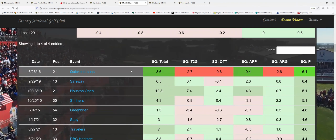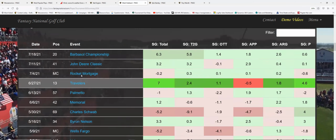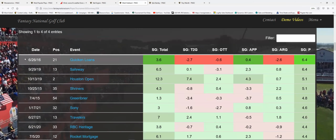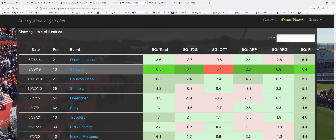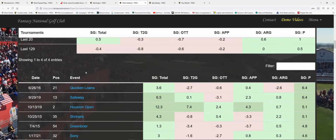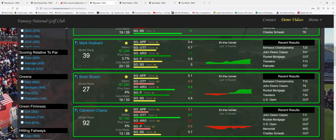If we look from a putting standpoint, his best performance, gaining 6 strokes, was at the Quicken Loans, which again I believe is Congressional, that's bent, par 71. So there's some correlation there. A little bit of it is just I'm seeing a trend, and I'm definitely going to put him in. He's going to be one of my top value plays, and I like the ownership that we're getting on him. He's kind of sneaky. So Mark Hubbard, give him a look, see what you think, but I'm pretty high on him this week.